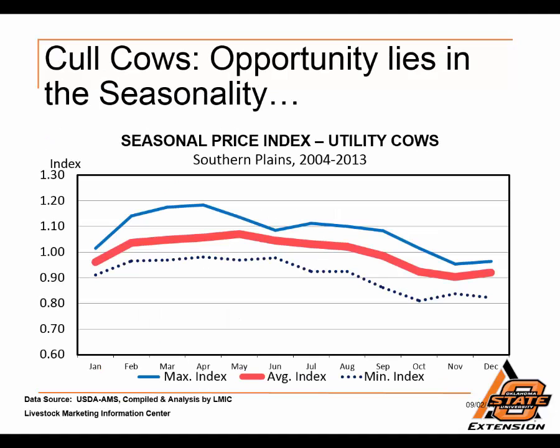Opportunities exist to increase revenue from cull cows through changes in marketing strategies. This figure shows that cull cow prices tend to bottom out in the fall when the majority of calves are weaned and culling decisions are made. Then prices increase into the early spring. The bulk of producers market their cull cows at the bottom of that seasonal price index. By shifting the cull cow sale date from November to later in the spring, March or April, producers may realize about a 10% increase in the sale price.